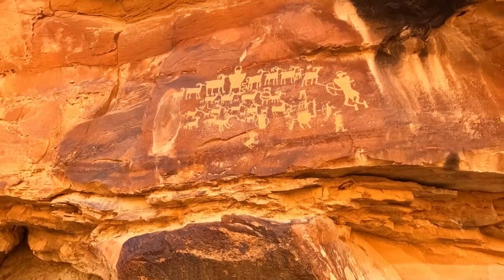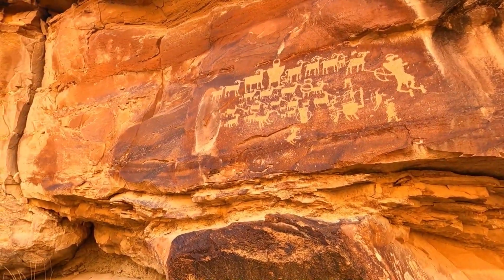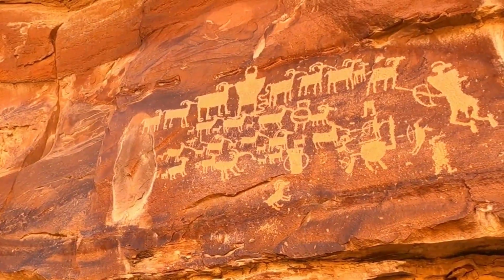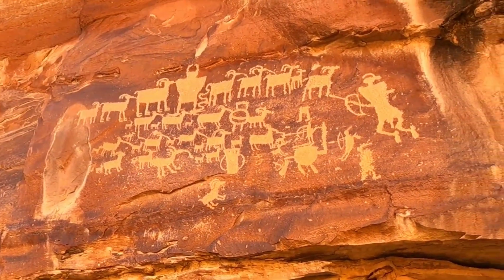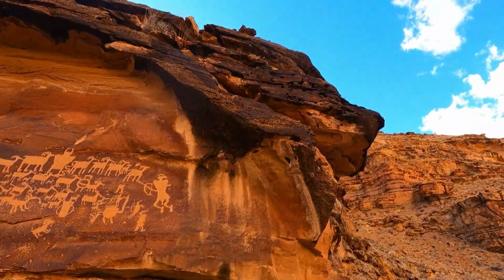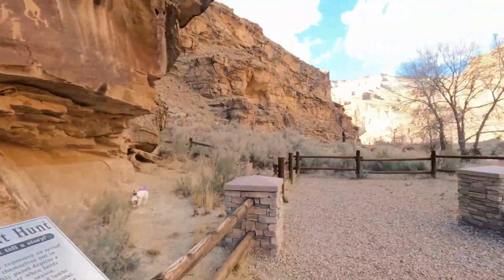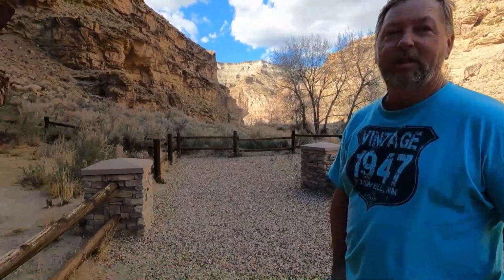This is the big hunting scene. People are with bows and arrows hunting, and all the bighorn sheep. That almost looks like lava rock up there. Yeah, I can see why they call it the longest art gallery in the world. Yeah, this road is, because there's probably more. There's way more than what you can see here. Yeah, we didn't even stop at all of the spots on this road.